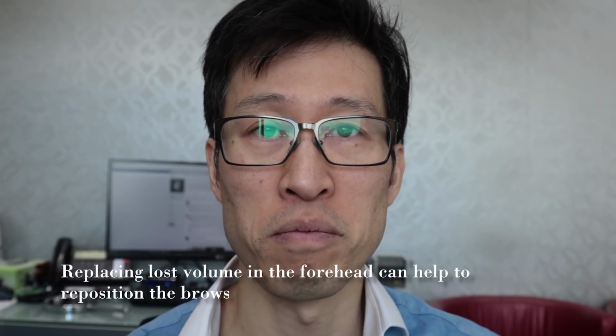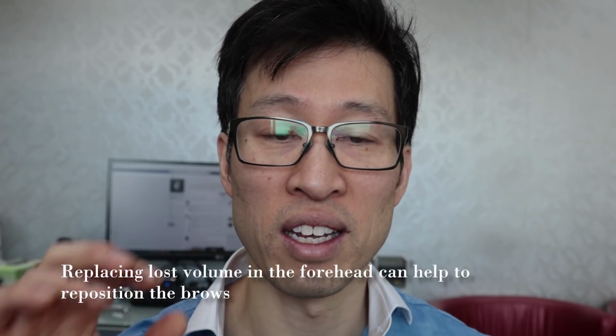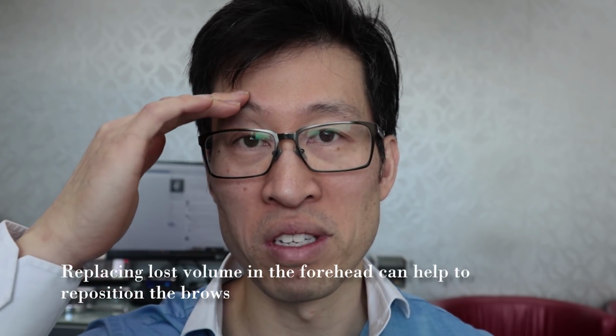And this is something we see quite a lot. So the forehead generally loses a lot of volume. And if you think about it, losing volume in the forehead is like taking a beach ball and taking a little bit of air out of it. It's going to sag and sink. So with loss of forehead volume, you do get a little bit of brow droop. Okay, so putting the volume back in the forehead is a very effective means of lifting or of repositioning the brows.